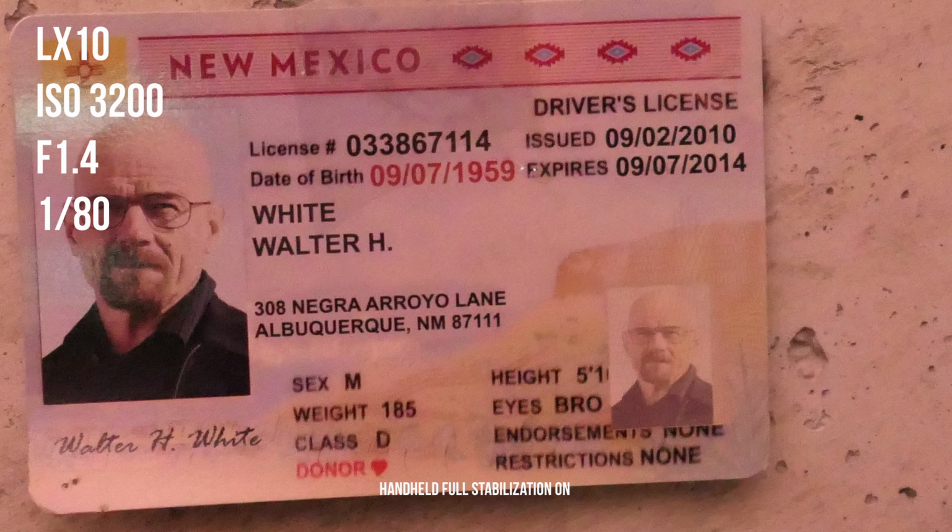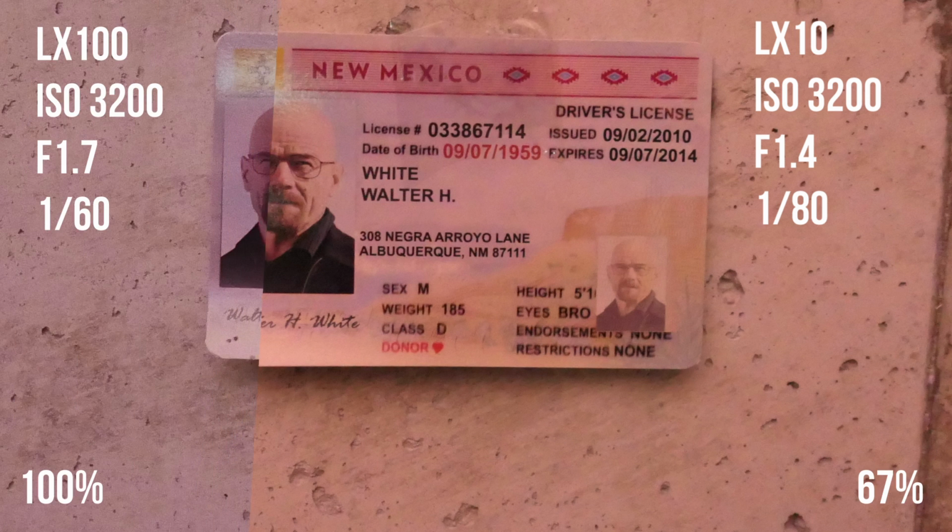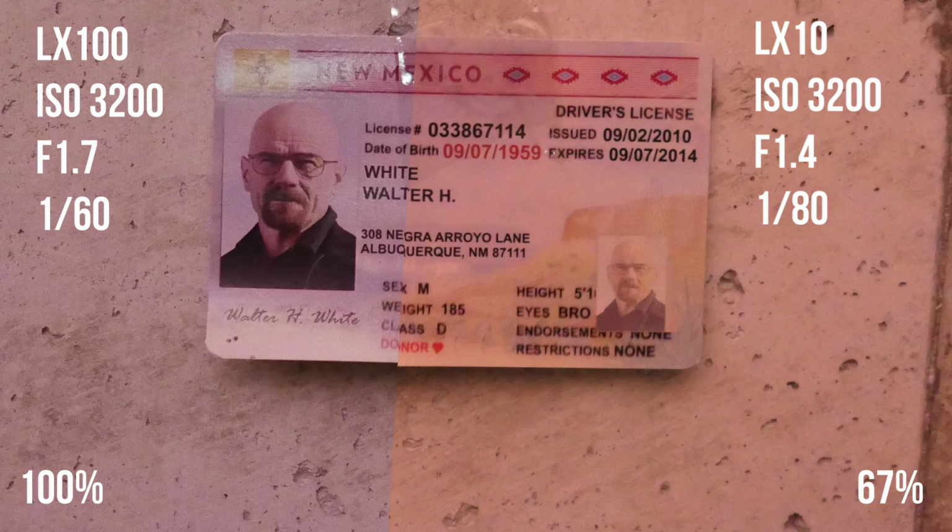With a kit lens, the GX85 did worse than both of the LX cameras. With a $1,000 2.8 lens, it still could not best the LX cameras. I had to reduce the LX10 image. Still, when comparing the LXs, you can see the LX10 rendering engine produces noticeably better results. The 1.4 lens on the LX10 gave me extra shutter speed, 1/60th versus 1/80th.